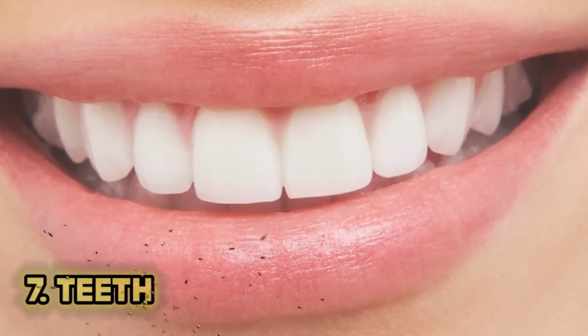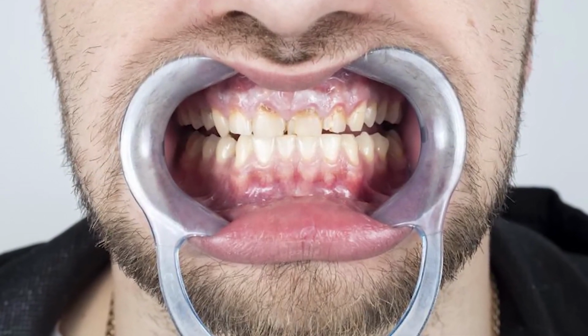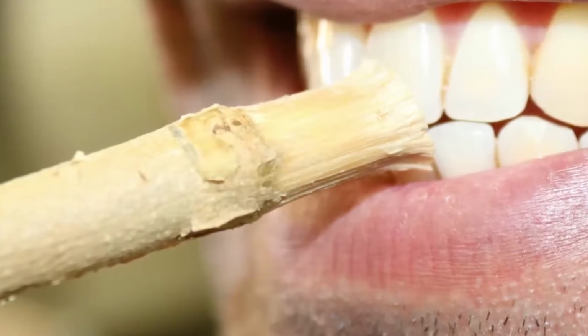Number 7, teeth. Invented in 1488 by Sir Robert Tooth. Okay, I'm joking. No. Teeth were never officially invented, but what we did for them and how we cared for them had people scratching their heads for the last millennia. We've all had a toothache at some point in our lives, so they must have had them back then. In fact, oral hygiene was utterly disgusting.